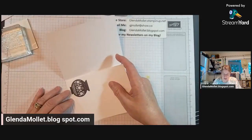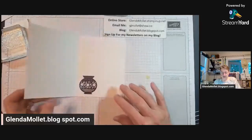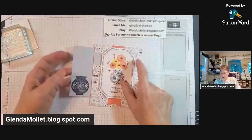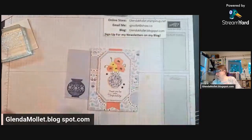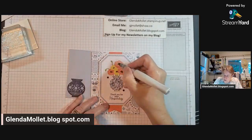Line that up in the center. There we go. There's our first card from Paper Pumpkin, June 2023. Oh, Winky. You wanted me to do Winky. Okay. Giving it a shake. You should always shake your Winky before you use it.